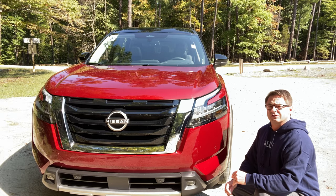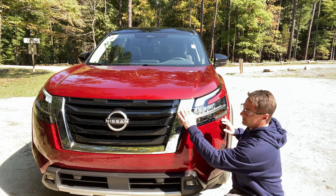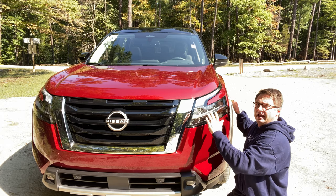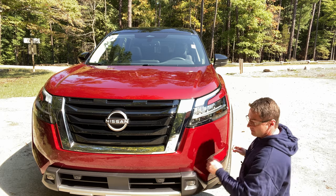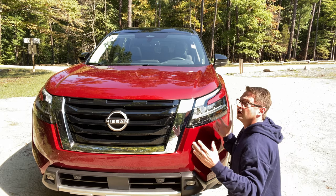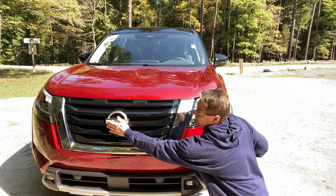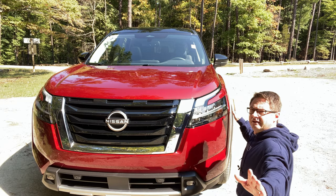Let's take a look at the front end first of all, and you're gonna see kind of a combination of modern, beautiful styling really with the combination of the glossy black horizontal slats along with the chrome accents and these daytime running lights, LED headlights, LED fog lights, very small, very down low, LEDs, parking sensor. So it's kind of a combination of modern, but it's also got harkening back to the good old days of the rugged, tough Pathfinder with those horizontal slats, right? And look at this beautiful, beautiful modern Nissan displayed prominently like a phoenix, right?